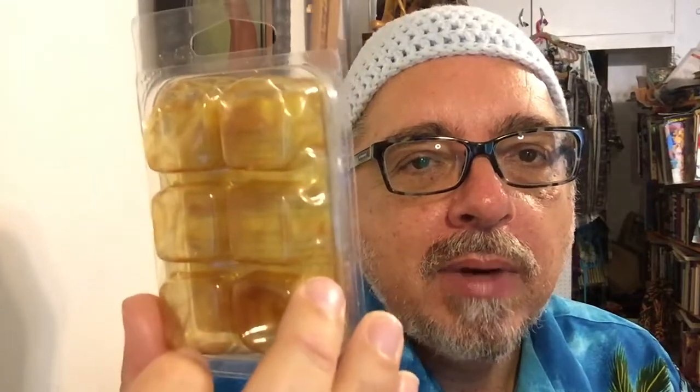Then I also finished up my last clamshell of the Tuscany candle, Oh My Pumpkin Pie. I had quite a few of these and I used up the last one this past month when we had some nice rainy days and it was cool and felt very autumnal for Hawaii. It's a pumpkin scent, a bit plastic to me. It's not the best pumpkin scent, but it's pumpkin-like, and it was okay.